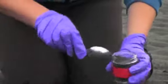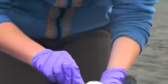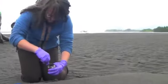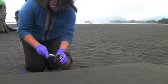The sediment samples we took were also taken from the shore. They were collected with treated spoons and jars and labeled with the location and date. These would also be used for tracing hydrocarbons.